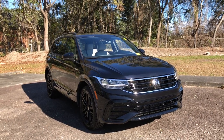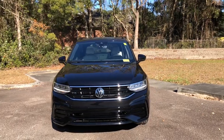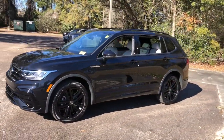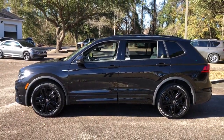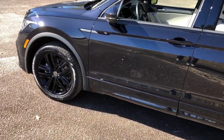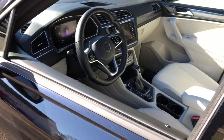Here is a wonderful 2022 Volkswagen Tiguan. With less than 10,000 miles on the odometer, this vehicle provides excellent value. Take a closer look at this Volkswagen Tiguan, the fuel-efficient compact SUV with standout flexibility. Available features like third-row seating and all-wheel drive let you enjoy even more of this crossover's capability.